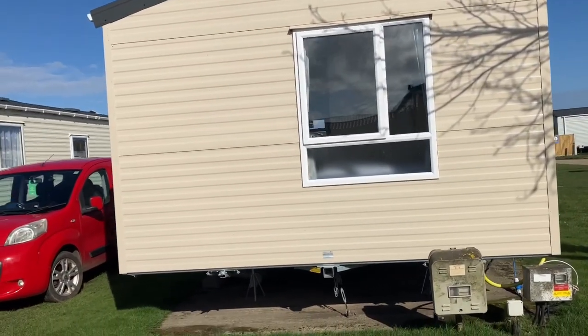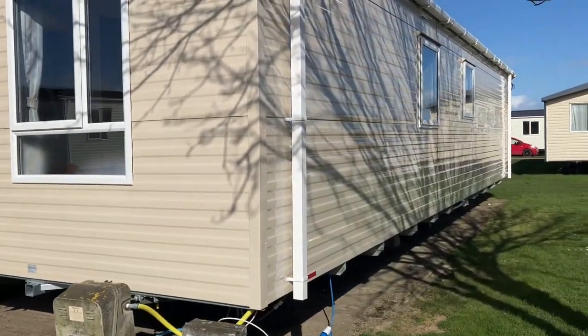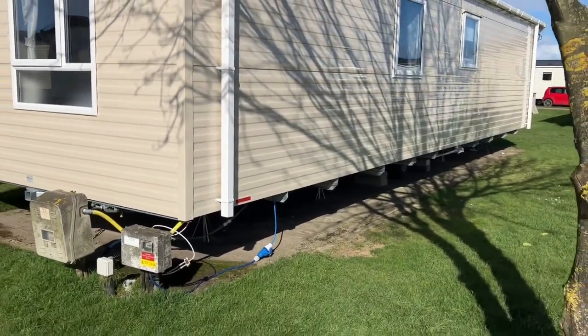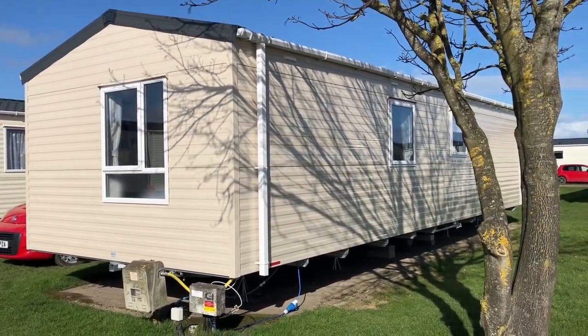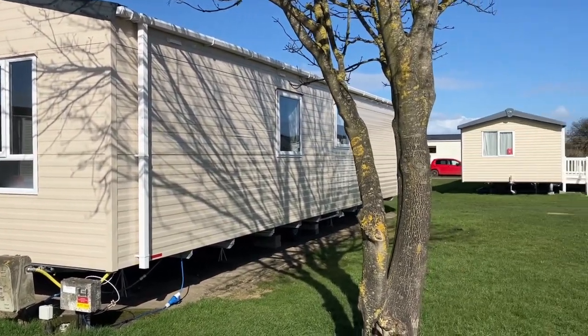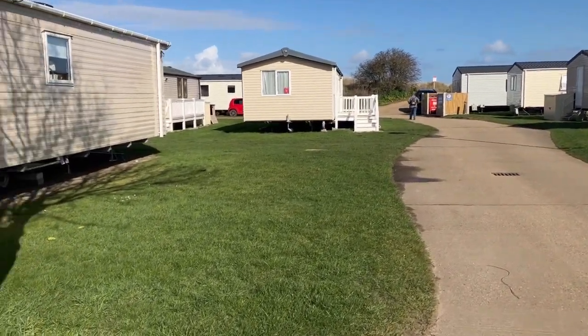Right, this is the caravan. It's a Willoughby. My God, look, we've got his own tree. We're on the corner here, so the sea is just over that bank there, so it's like we're in a decent spot.